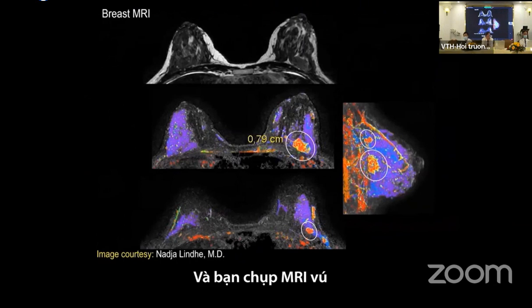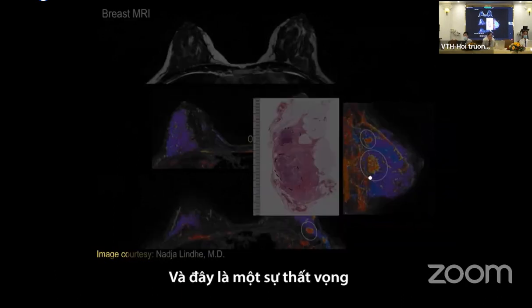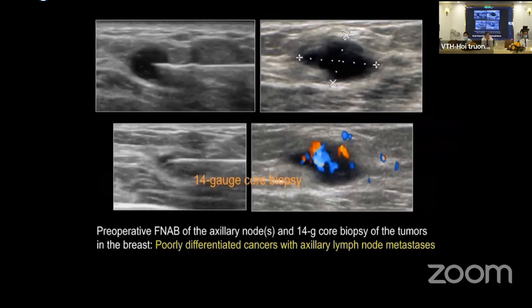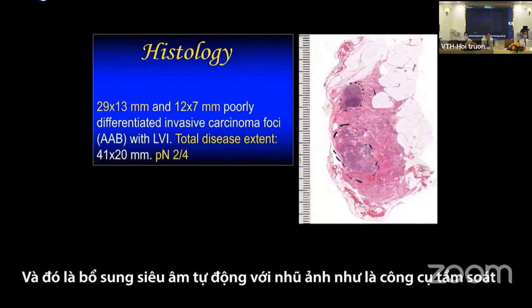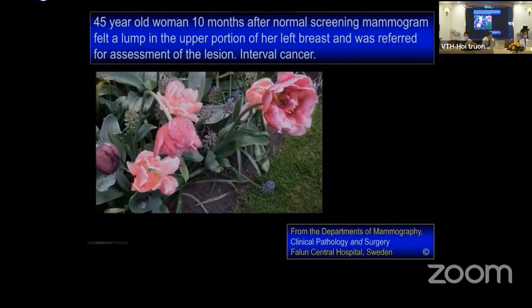And you do an MR. Yes, there is very extensive enhancement. Nevertheless, it shows both of the cancers. And here is a disappointment. Now we have to do something about this. And that's what we call automated breast ultrasound plus mammogram as screening tool. 2 nodes are metastatic. You shouldn't go on like this.